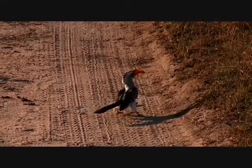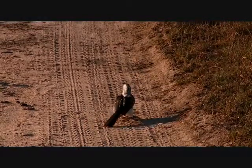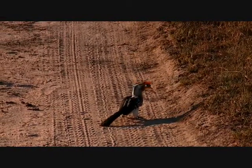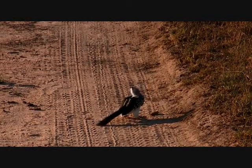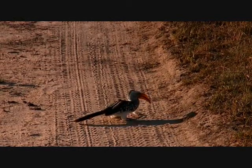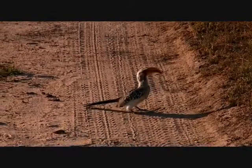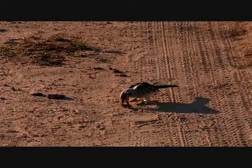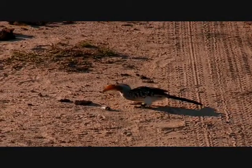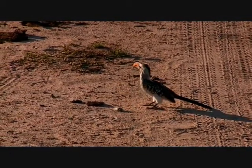Every time he picks it up, it clicks, I think, and that's why he's dropping it. I'm not sure if it is alive, but the click beetles, their defense mechanism is just to pull all their legs in like that and just play dead. So, but it's a nice little morsel for him.